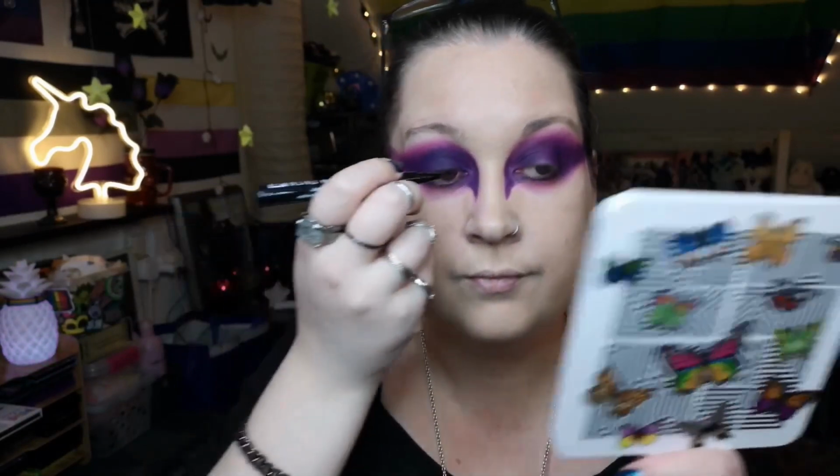I'm just going to do a really quick liner in black, and this is the Wing Woman by the Beauty Crop. I've only just started using this, but I really like it.